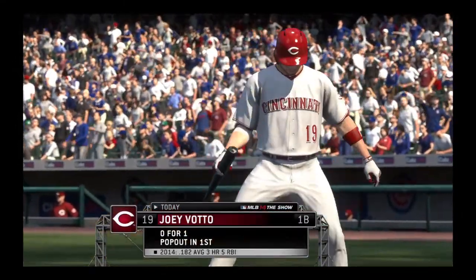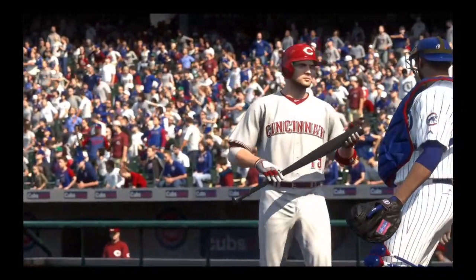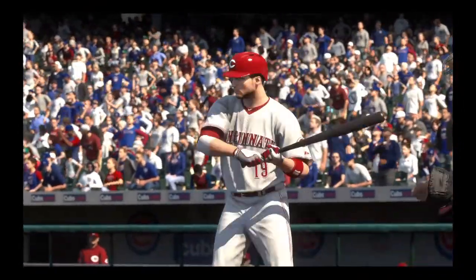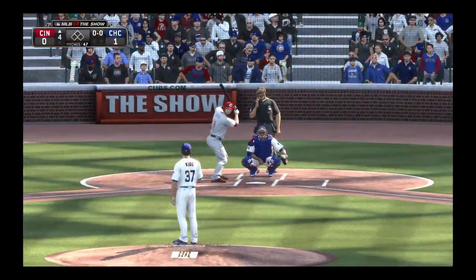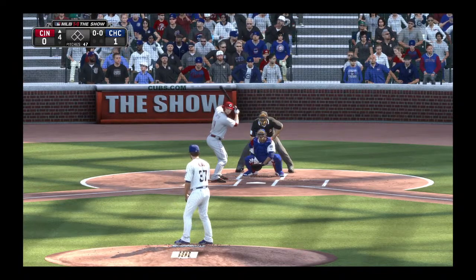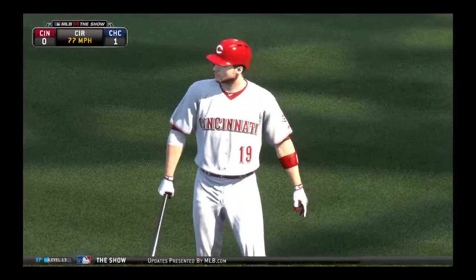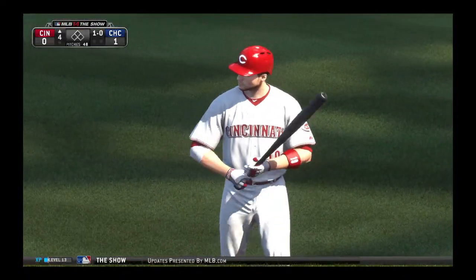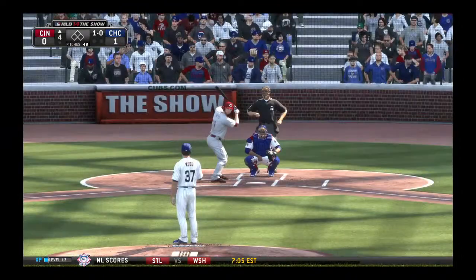Joey Votto will stand in now. He, of course, the starting first baseman on last season's National League All-Star squad. Off-speed pitch, and this one runs in and nearly gets him here. Yeah, I don't think this is a guy you want to mess with here. He can hurt you in more ways than one.